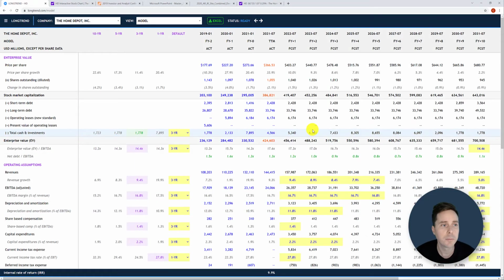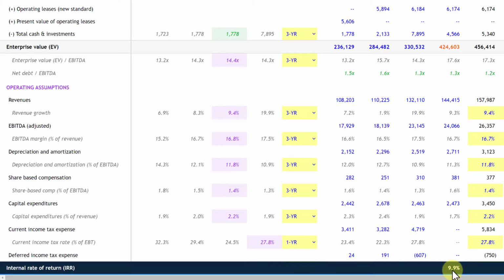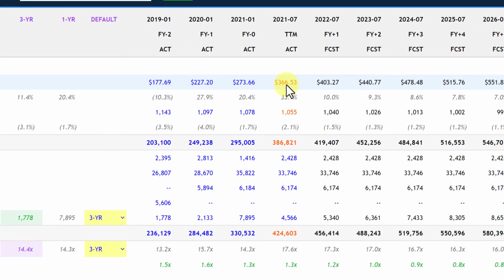Okay, so I've got the Home Depot web model in front of me. And this is the number I'm interested in. This is the internal rate of return. This is the implied return I'm going to get if I bought Home Depot today. So Home Depot right now is a $367 stock, and it's got a $386 billion market cap. So that's the stock price times the shares outstanding.